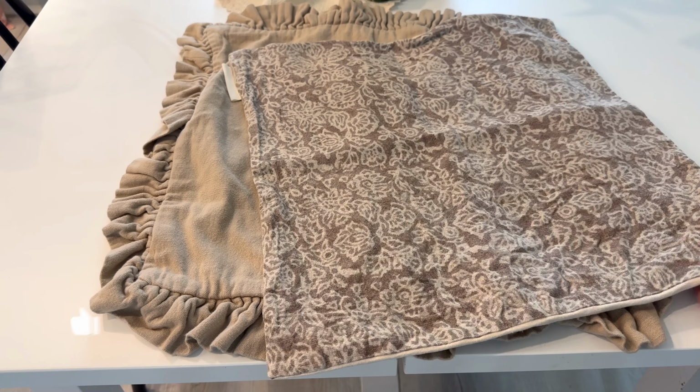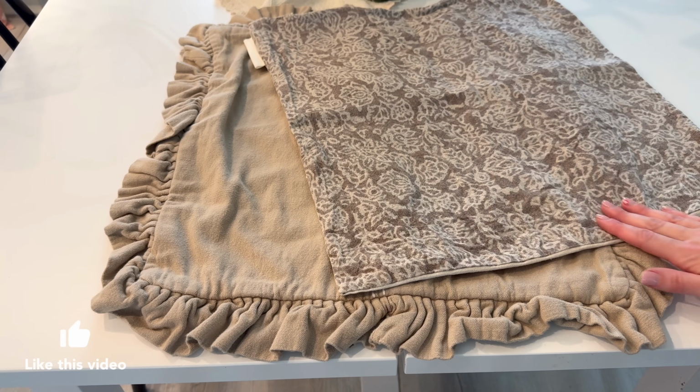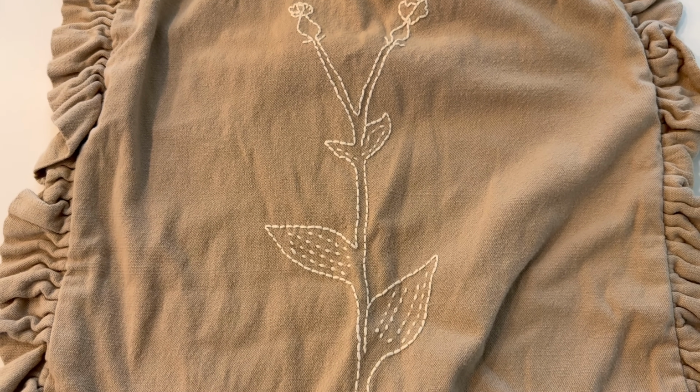I tend to stick with a neutral base, which makes it easier to add in colors if you choose to. These are some of my favorites. A few of them are from IKEA, Amazon, and Etsy. I will link all the details for you if you are interested.